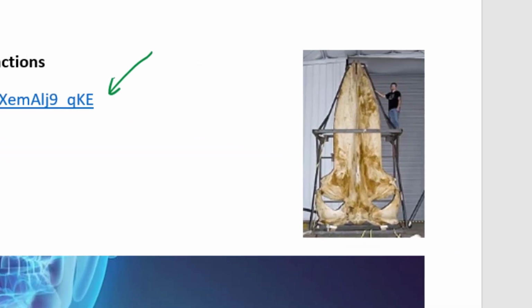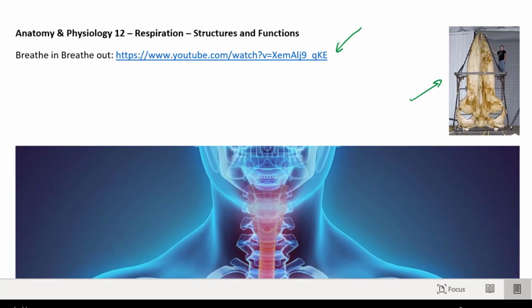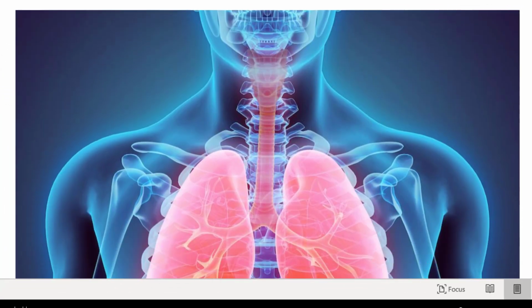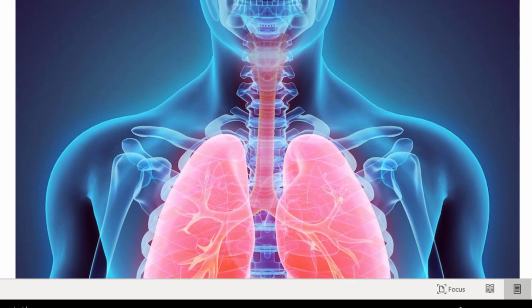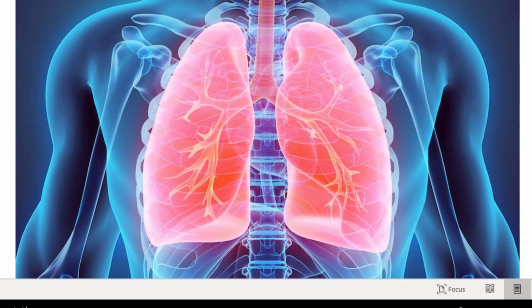And then right here we've got whale lungs. So whale lungs, very, very big. And just in case people are wondering, this is your respiratory system. You can kind of see the highlighted there. We've got our trachea, we've got our lungs, and now we're going to get into it.